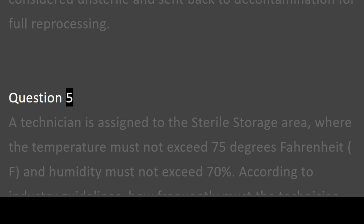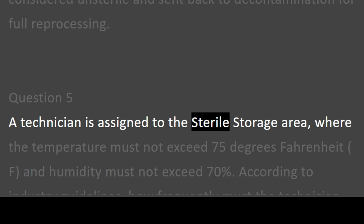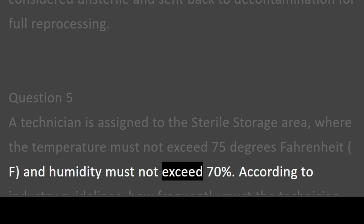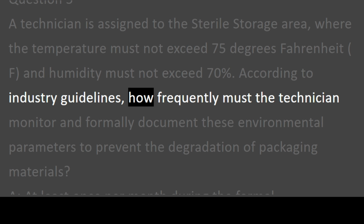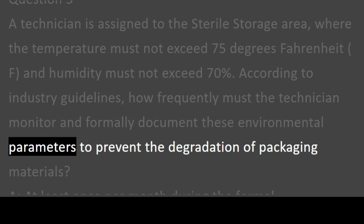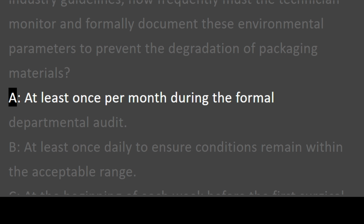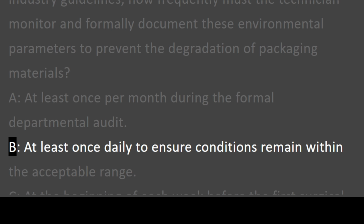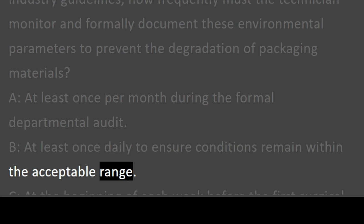Question 5. A technician is assigned to the sterile storage area, where the temperature must not exceed 75 degrees Fahrenheit, F, and humidity must not exceed 70%. According to industry guidelines, how frequently must the technician monitor and formally document these environmental parameters to prevent the degradation of packaging materials? A. At least once per month during the formal departmental audit. B. At least once daily to ensure conditions remain within the acceptable range.